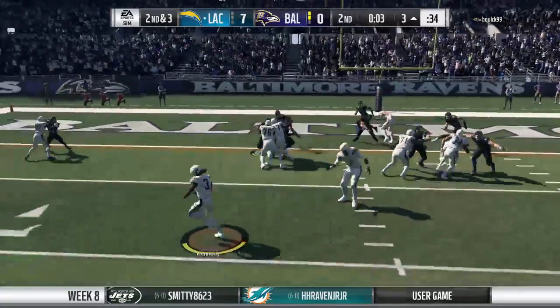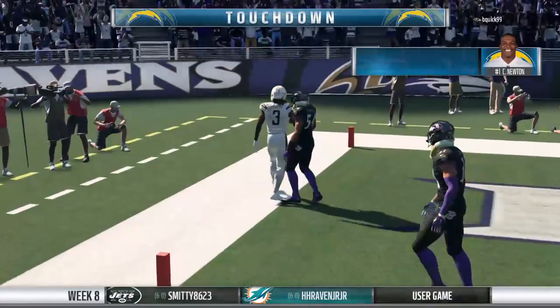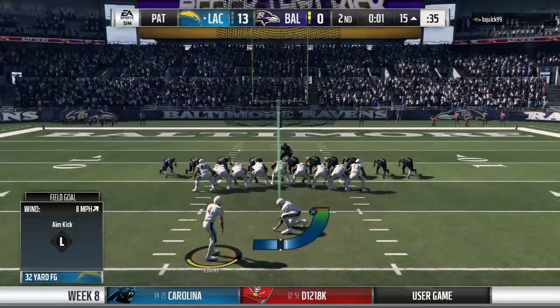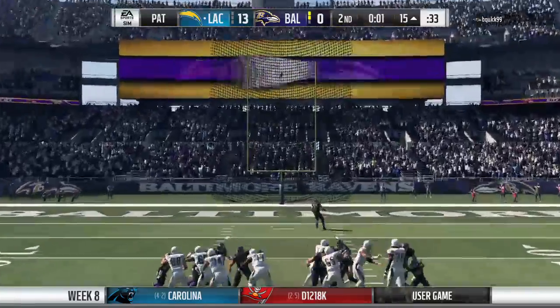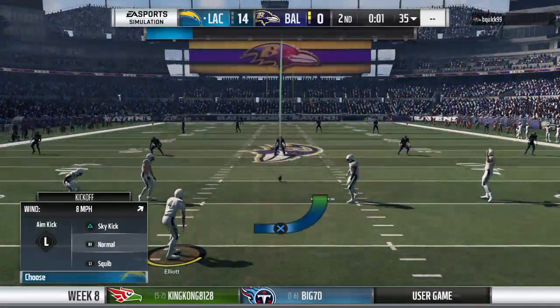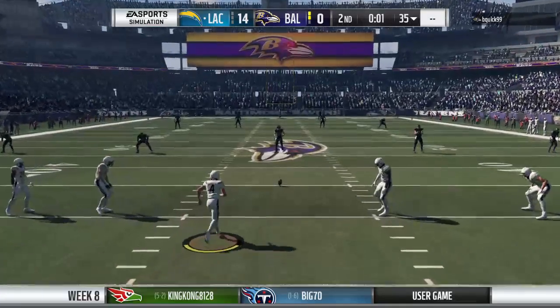Offense working with a second and goal now from the 3. And he is into the end zone. Touchdown, Los Angeles. A great play there in the final seconds of the first half. And the Chargers are going to add on to their lead. And he's got it up and through. Elliott now to kick this one away.